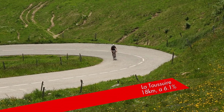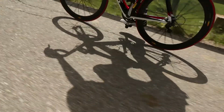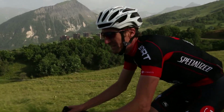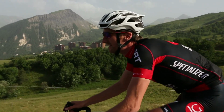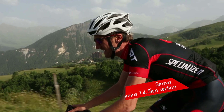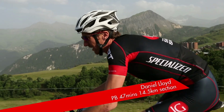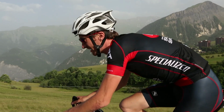This final climb up to La Toussière was used back in the 2006 Tour de France, a stage that was won by Denmark's Michael Rasmussen. Cadel Evans finished fourth that day. He obviously knows it well. It was also used as the last stage in last year's Critérium du Dauphiné. That stage was won by Joaquín Rodríguez. Bradley Wiggins finished 10th on the stage, and in doing so, went on to win the first of two consecutive overall titles in that race.